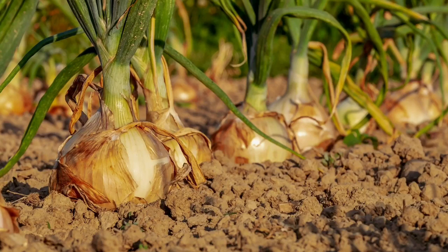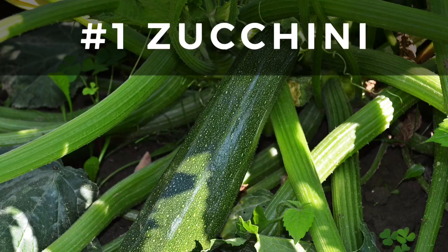So, which are my top 5 plants for beginning gardeners? Let's take a look. Number 1. Zucchini. There's an old joke about zucchini. Folks in the city lock their cars to keep people from breaking in and stealing their stuff, and folks in the country lock their cars to keep people from breaking in and leaving baskets of zucchini in the seats.